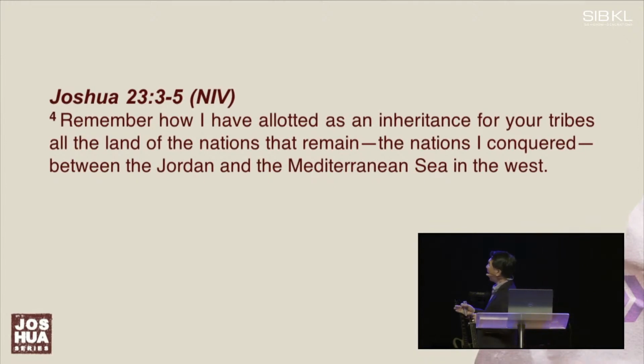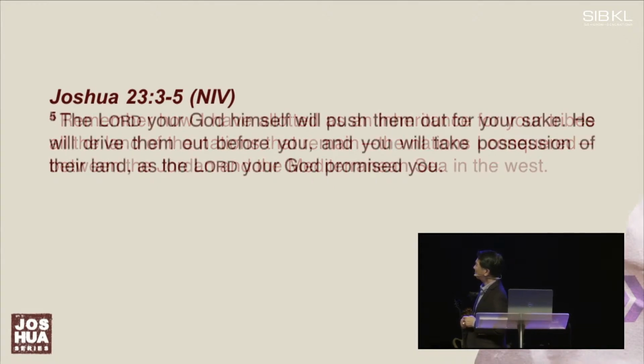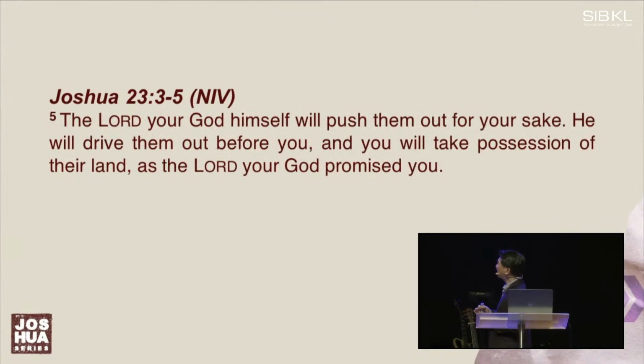Verse 4. Remember how I have allotted as an inheritance for your tribes all the land of the nations that remain, the nations I conquered between the Jordan and the Mediterranean Sea in the west. Verse 5. The Lord your God himself will push them out for your sake. He will drive them out before you, and you will take possession of their land as the Lord your God promised you.